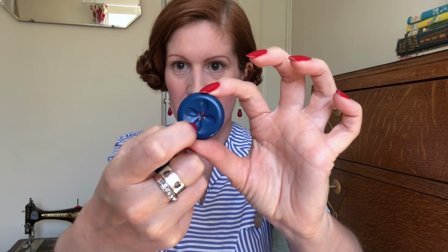I also got these three lovely buttons. They're quite heavy, and they're really nice and big, and they have this lovely indent on each hole, which I thought was really cute, and I thought they'd look really nice on a dress like that. They're just such a gorgeous colour. I thought they were lovely, and these were actually £3 for the three, but I think for the weight of them it was worth it.